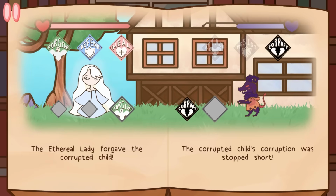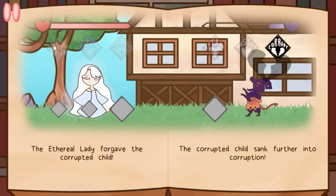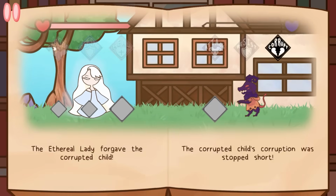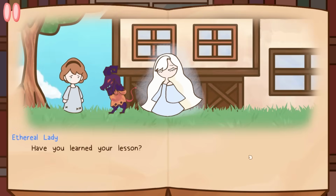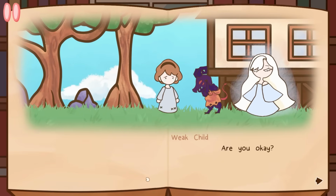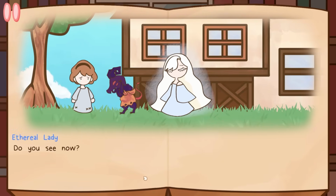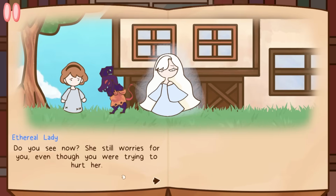As long as I can forgive over and over, we'll just keep doing that. Here we go. Nice. We've done it. The corrupted child came back to its senses. Excellent. Have you learned your lesson? Are you okay? Do you see now? She still worries for you even though you are trying to hurt her.